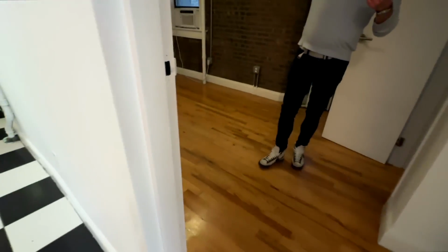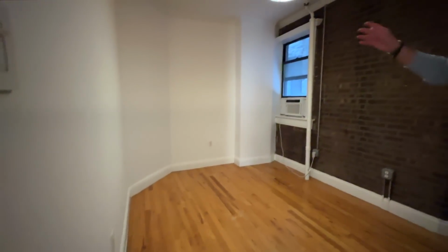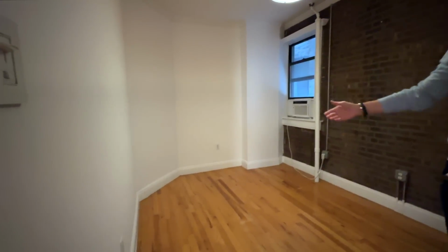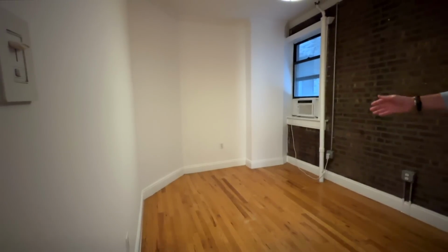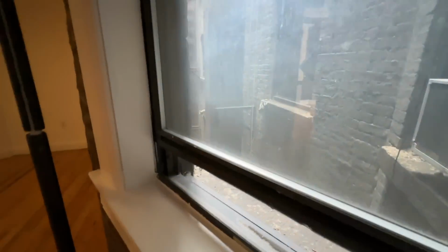tiny. For the price of this one, this is a little bit hard to justify, is probably why it's still sitting on there, because someone's going to be stuck with a really tiny cave-like room. And for the price, it's not super ideal unless this was for a couple or someone who could afford both bedrooms on their own and turn one into the office space or second room. It did have a very, very tiny closet, even smaller than the other bedroom. And this window faces the interior of the building, so it's definitely quite dark.